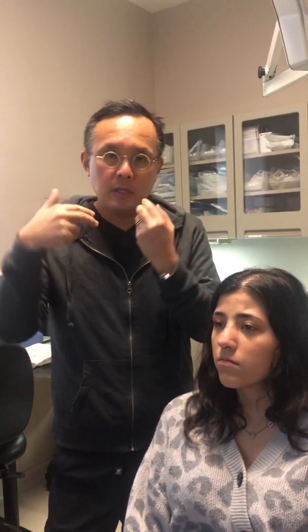The stitches that I use is an external rhinoplasty, so a lot of people ask, can I do a closed technique, which is from inside?